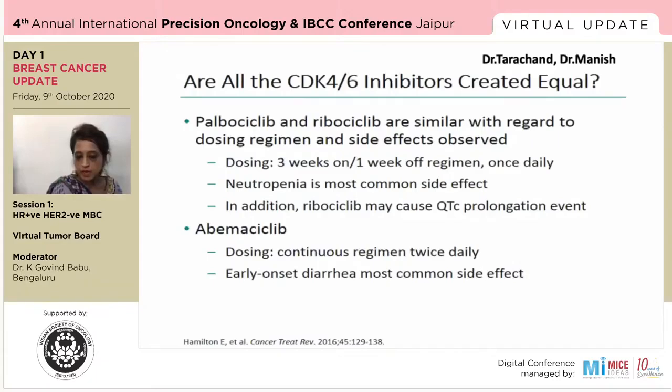Whereas with palbociclib and ribociclib, you have to give a gap. There is no continuous dosing. Neutropenia is there, though you may not get febrile episodes. If you are a cardiac patient, be very careful with ribociclib, with the QTc prolongation. So we need to see the comorbidities of the patient, decide the drug, and then give it.